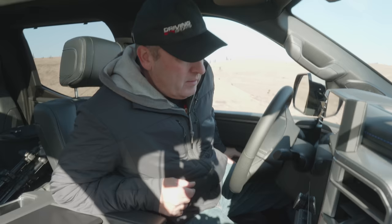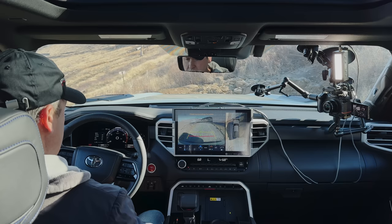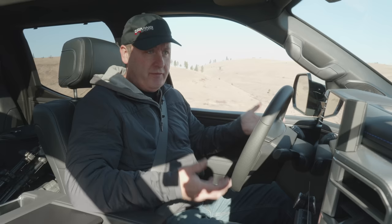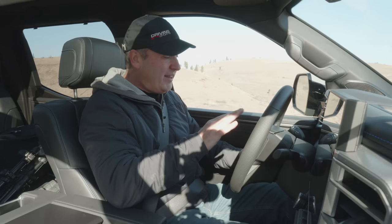Okay, let's do this. I do like the interior of this new Tundra. I think it's actually really useful, effective, and kind of cool. I mean, the 14-inch display, it's a bit much, but you know, if you like big displays, there you go. Now over here, the digital gauge cluster, you really can't customize it a lot.